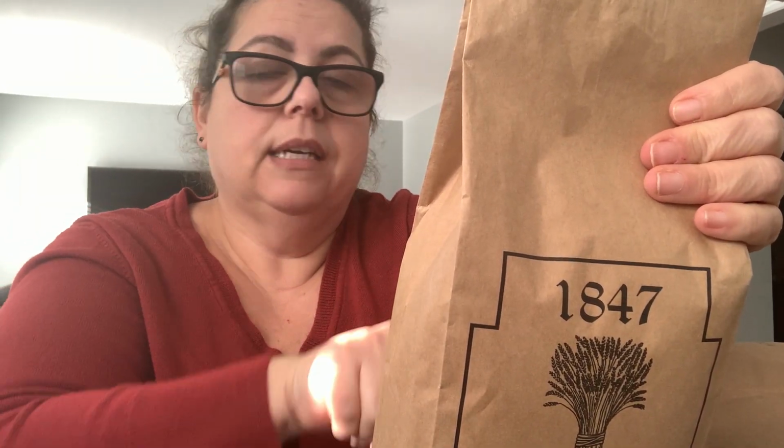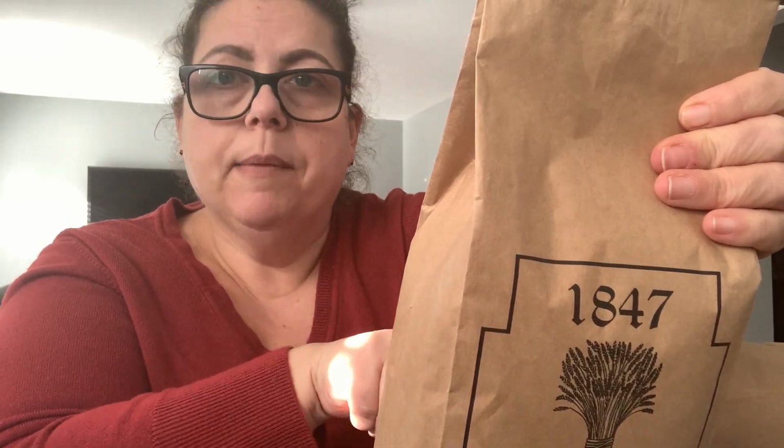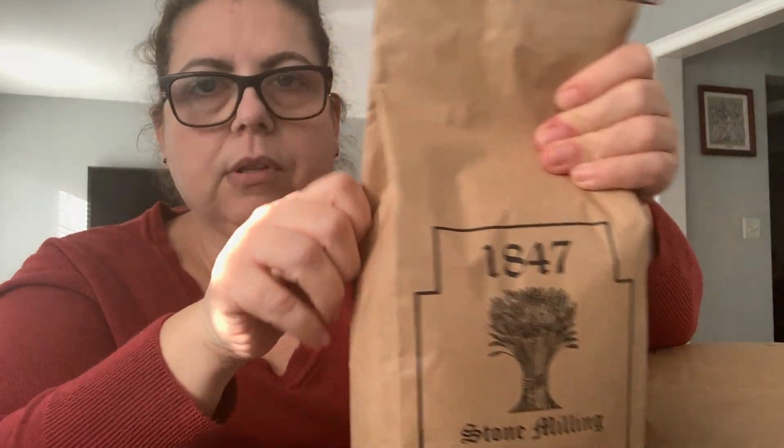So it's artisan flour. It's stone milled. It's unbleached. It's local organic grains. There's no chemical fortification. Like I said, in the store-bought flours, you'll see chemicals in it. There's naturally occurring vitamins because, again, it's just the whole grain. The bag is compostable and recyclable. The mill is a solar-powered mill, so that's really good for the environment. And it's certified organic.